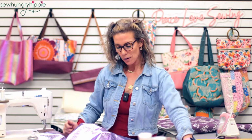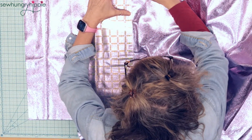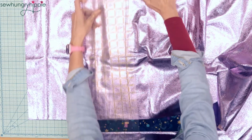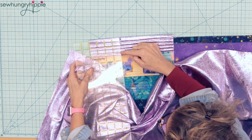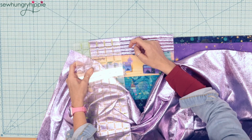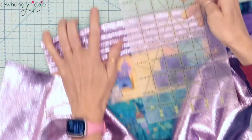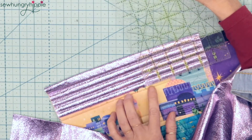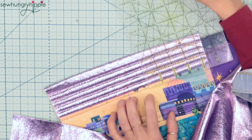Okay, so what I'm doing right now, because I didn't measure, is I'm measuring this cuff. Let's see here. I'm measuring my cuff. Let's see, 1, 2, 2 1/4. So I'm going to double that because it's double-sided. Oh, Ramel, you don't need to get in that much. I'm going to cut a 5-inch cuff because I got to allow for seam allowance.